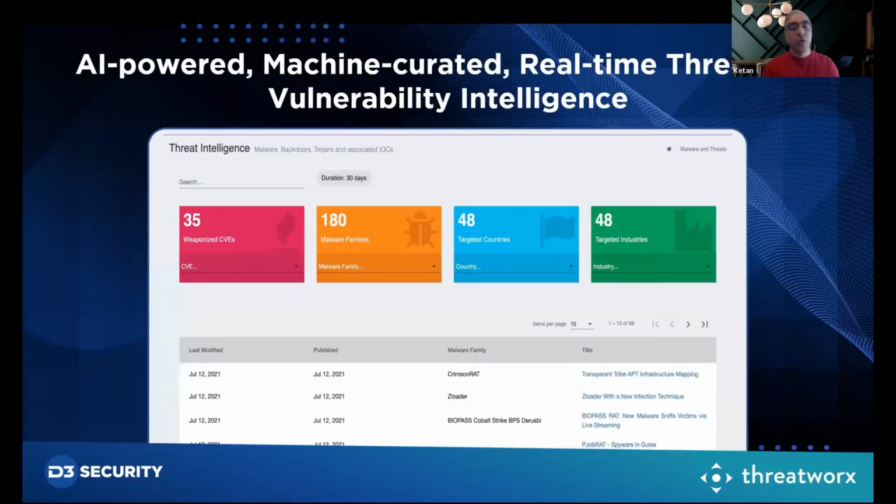So when I talk about AI-powered, I mean, this is a buzzword today, but really, if you cut through the clutter, what we need is machines that are able to analyze this torrent of information on vulnerabilities and threats that is being published all over the world. There are not enough eyeballs on it to make sense out of all of this information, and that's where AI can come in and categorize and classify and prioritize this information for us. So we believe that AI has a big role to play there.